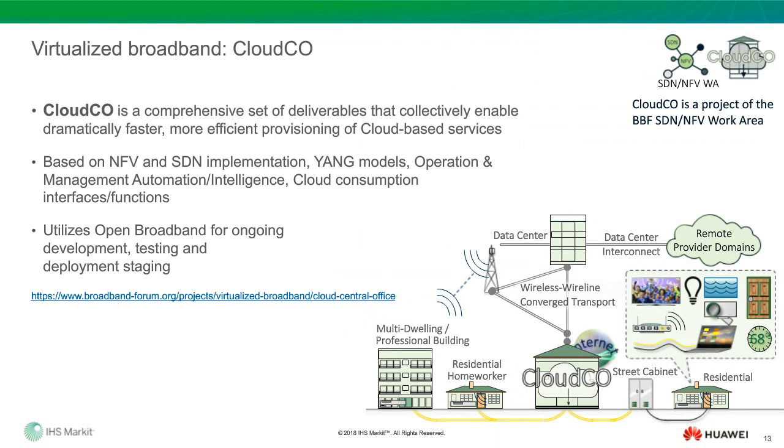Okay, so on this slide, these activities involve the new open broadband environment, which I'll talk about further in just a moment.